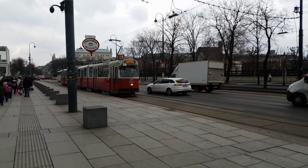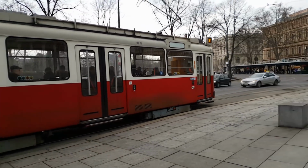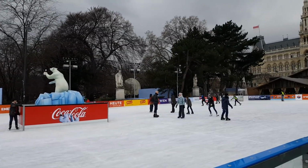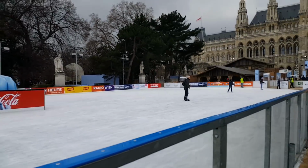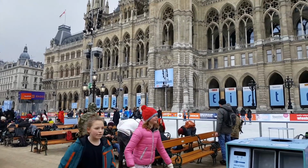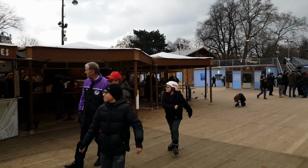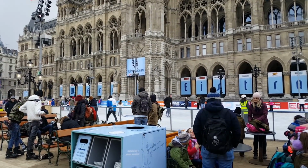Here comes one of the old trams. Unlike the rest of Vienna, the trams look pretty dirty, I have to say. They may be clean inside. We haven't been on one of them yet. And lo and behold, in the middle of everything, beside the Viennese town hall, they have a skating rink. And it looks like a little kind of winter market. And of course there is plenty to eat and drink. Sausages and chocolate stuff. Looks like fun, but there's no way I'm going out on that ice.